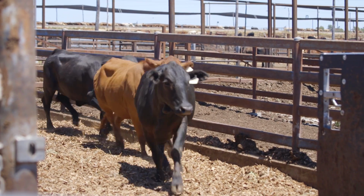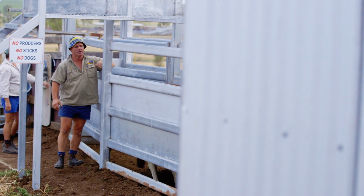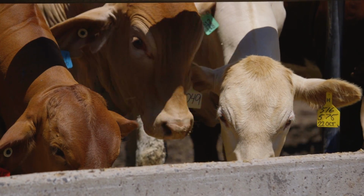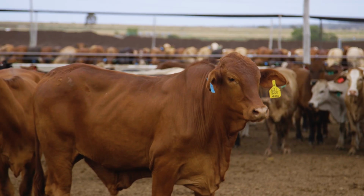The intensive livestock industry has had a really big focus on staff safety, animal welfare and livestock handling. There is no doubt when building a facility, if you don't get those right, whatever you build is not going to be a successful facility and it's going to cost you more. So it's really important that we educate our staff, provide them with the tools to do their job, and also provide them with a safe facility to do their job.